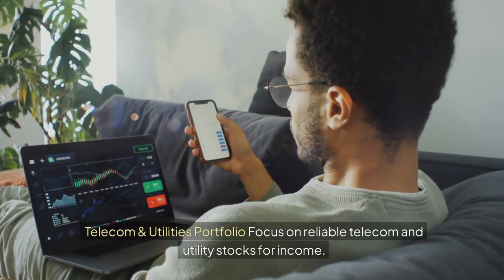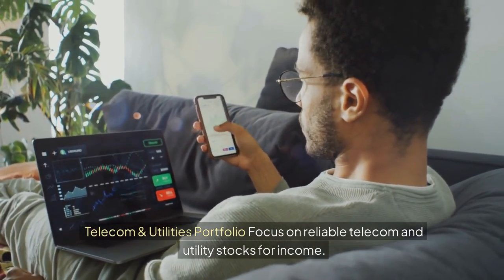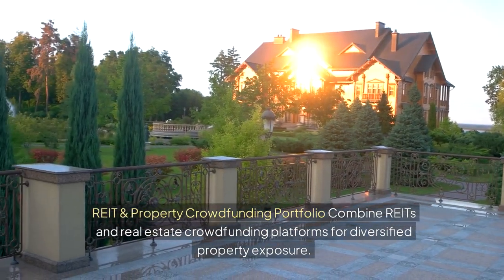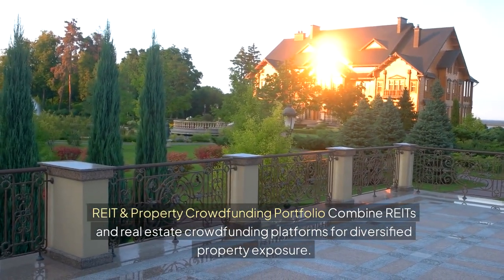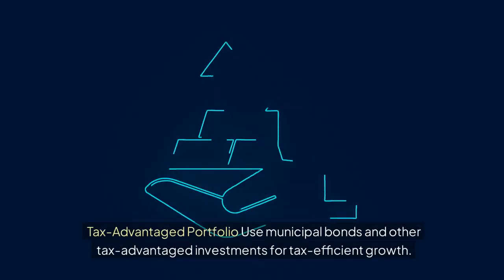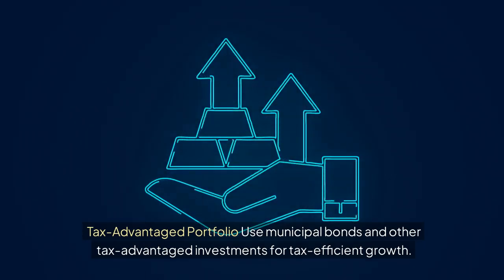Telecom and utilities portfolio: focus on reliable telecom and utility stocks for income. REIT and property crowdfunding portfolio: combine REITs and real estate crowdfunding platforms for diversified property exposure. Tax-advantaged portfolio: use municipal bonds and other tax-advantaged investments for tax-efficient growth.